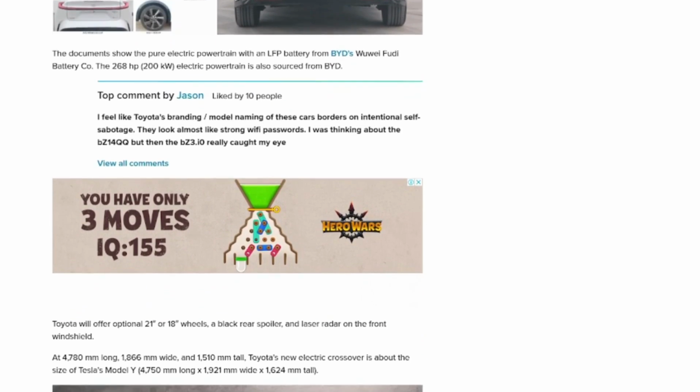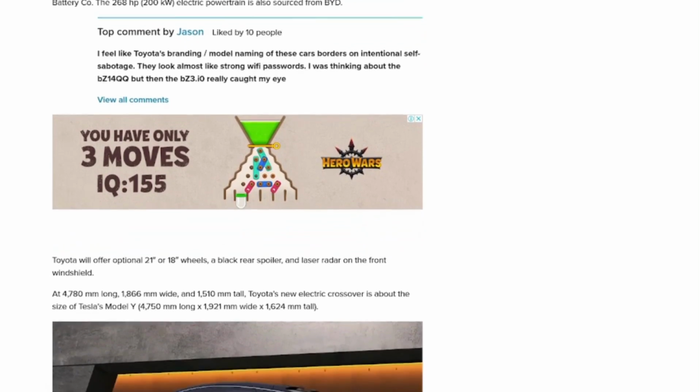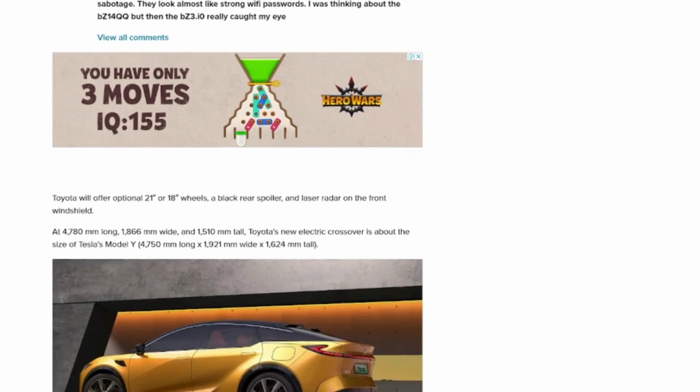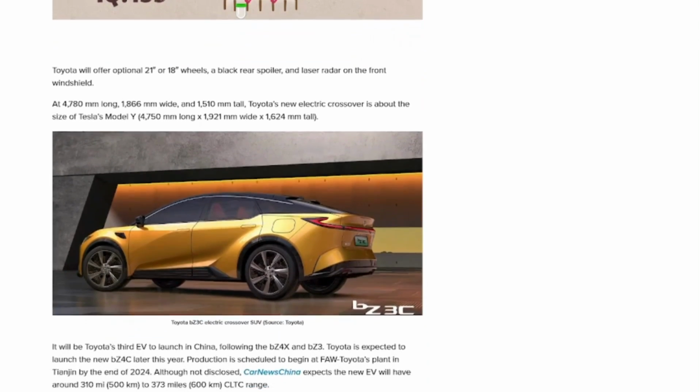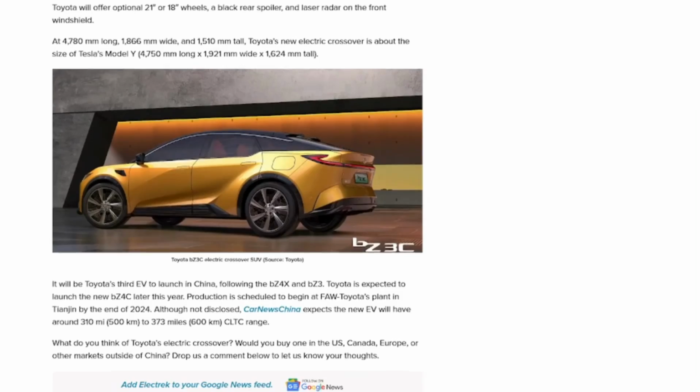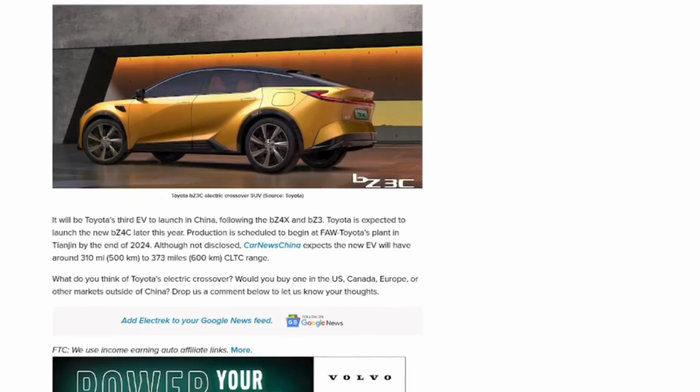But what does this mean for you, the driver? Well, it means more choices when it comes to electric cars. It means better technology and longer ranges. And it means that electric cars are getting closer and closer to being as convenient as gas-powered cars.